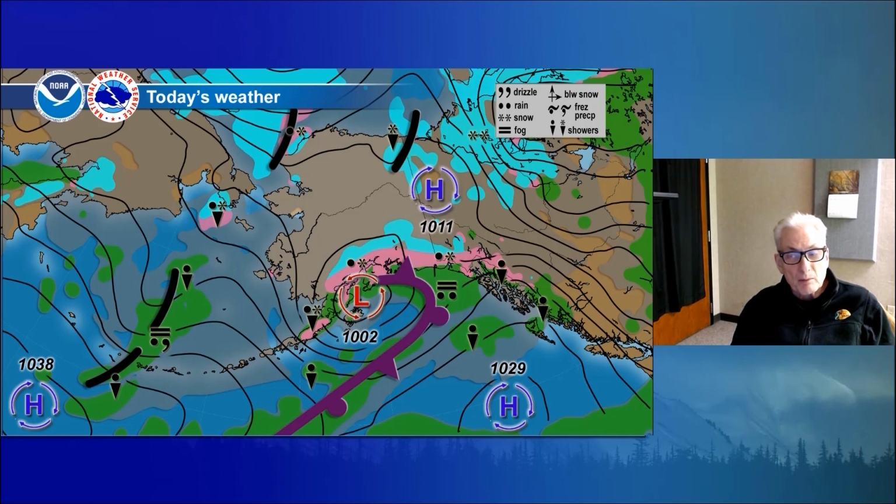Sitka has only picked up 1/100 of an inch in the last 12 hours, while same amount at Yakutat. Cordova, only 5/100 of an inch. A little bit heavier rainfall that low as it passed over Bristol Bay. Togiak had 1/3 of an inch before the rain ended earlier today, and Dillingham to King Salmon area picked up about 1 to 2/10 of an inch.